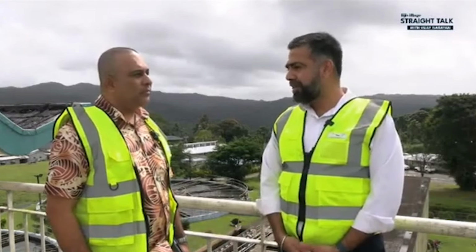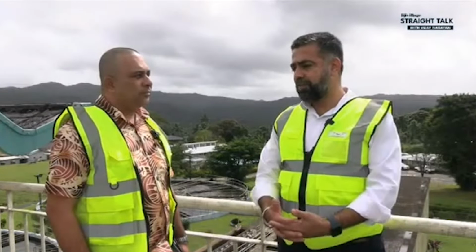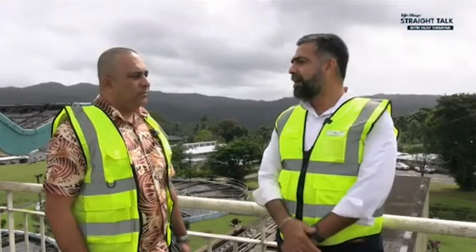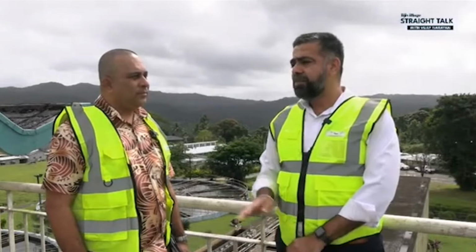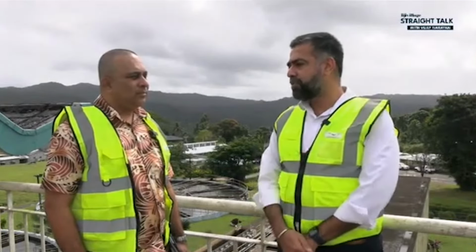So Tamavua treatment plant supplies most of the elevated areas of Suva. If you think about the Princess Road, the areas along from Tamavua village, Dolousuva, as well as Upper Ragg. So all the elevated areas of Suva are supplied from this treatment plant.